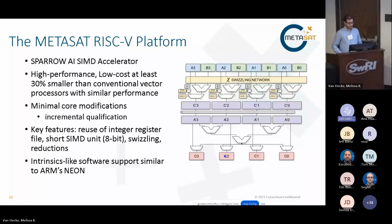Some words about our SwRI accelerator. It's a short vector unit co-designed for the acceleration of AI workloads. It can provide high performance, and at the same time, it has very low hardware utilization. It's at least 30% smaller than conventional vector processors that provide similar performance. And one of the main benefits is that in order to integrate it with any core, it requires minimal modifications.